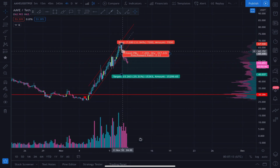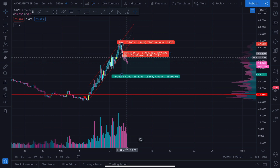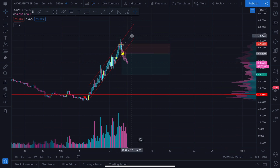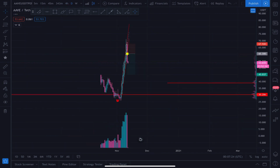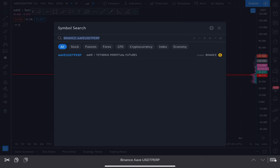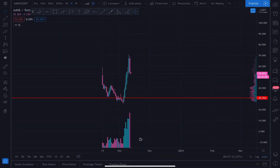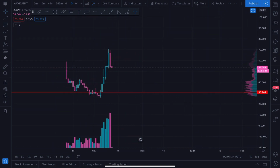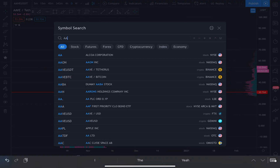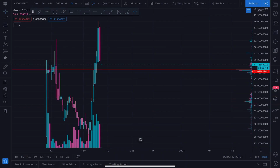Got right in at the bottom of the range here. Right as it broke out of the bottom of the range, got a bearish retest, and then I've been in a short position inside of Aave. Macro perspective on Aave, let's get a spot chart, because the futures chart is not long enough. So let's just go to spot. Oh, what's going on here? I thought Lend was older than this. Aave, Poloniex has got a better chart.